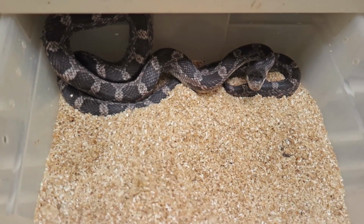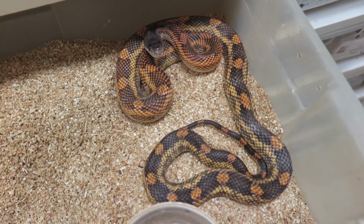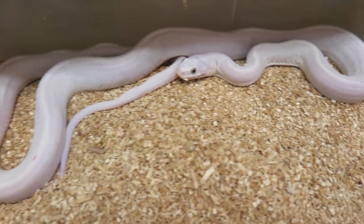It's a Texas rat snake, het for scaleless. This is also a Texas rat snake, and you can see the difference in color. See, the other one was very gray. This one is actually very colorful. This is actually a leucistic, scaleless Texas rat snake.